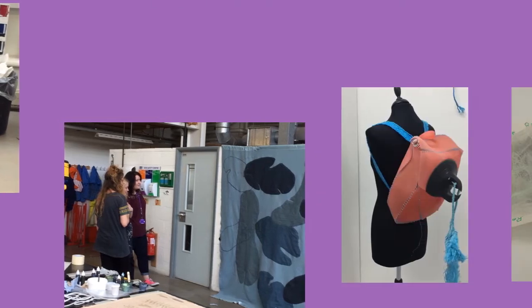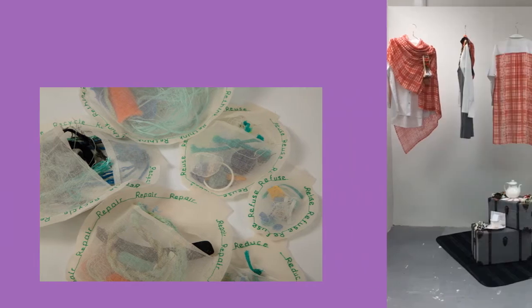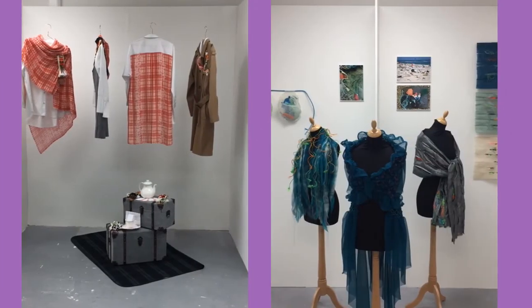And the next processes of layering and hand embroidery. And here's the final degree show of a student using recycled materials, which is very current. So we do encourage recent events to be part of the designs, and also processes and techniques which are developed in the second year and then refined in the third year.